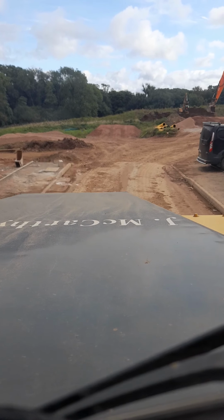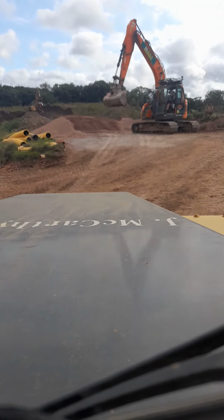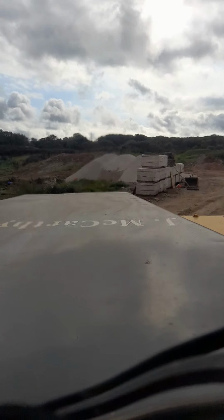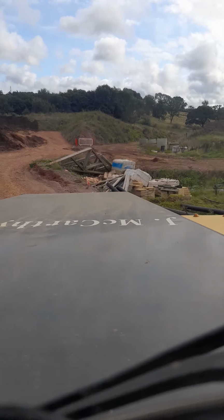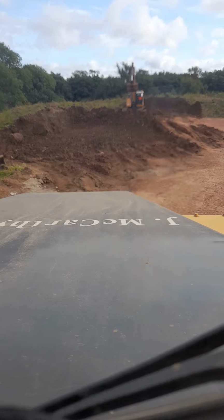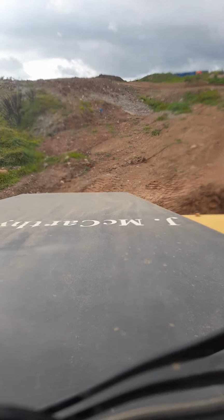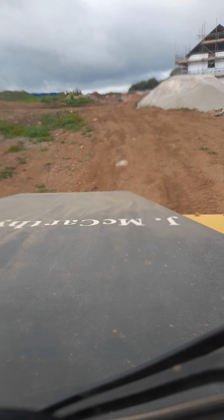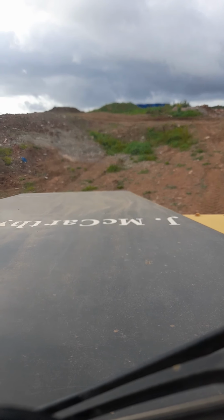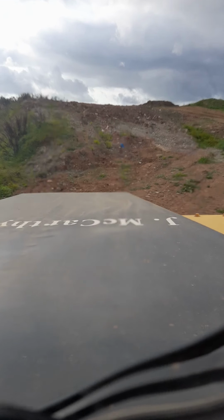Right, so here we go. Here's our man in the distance with our Liebherr 924, I believe it is, or 914. And we are going to spin it round, back it up, and he's going to load us diagonally across the bed of the machine. So here we go, spin it round. All that movement you can see is magnified by the time it gets to me in the seat. There we go, into reverse, there we are, she's engaged.